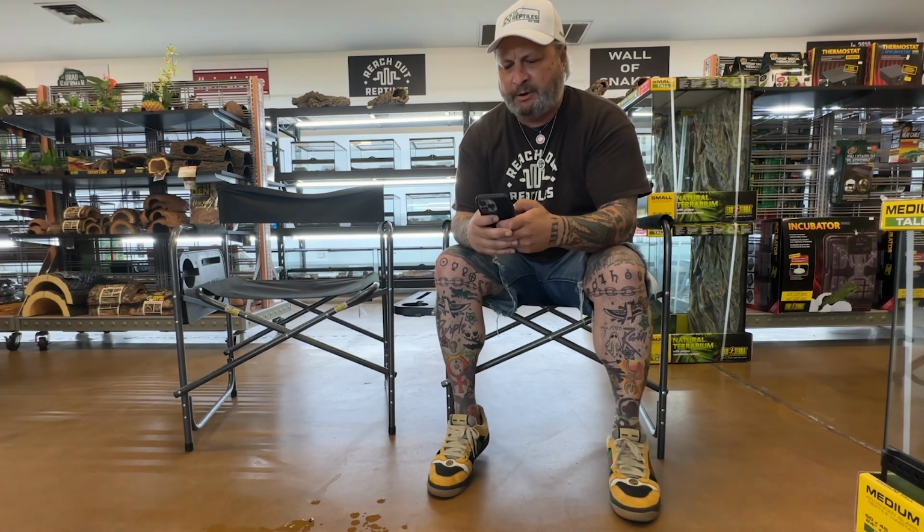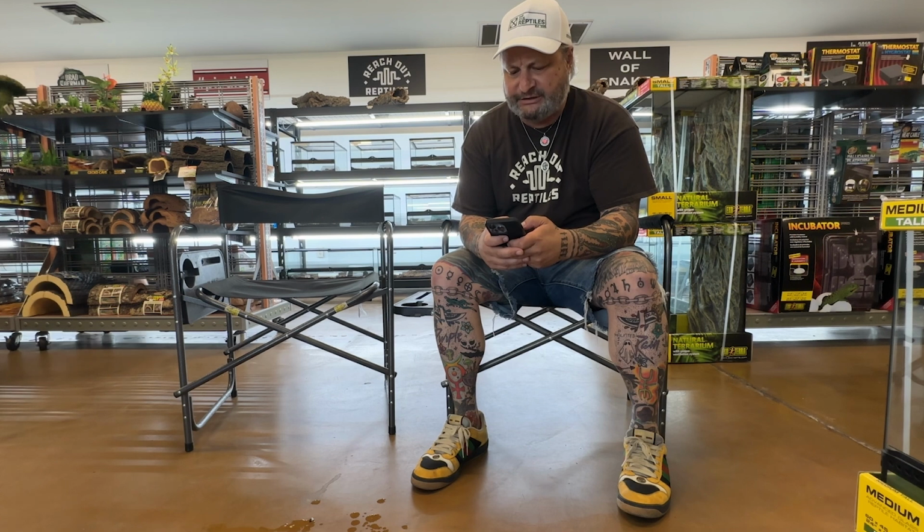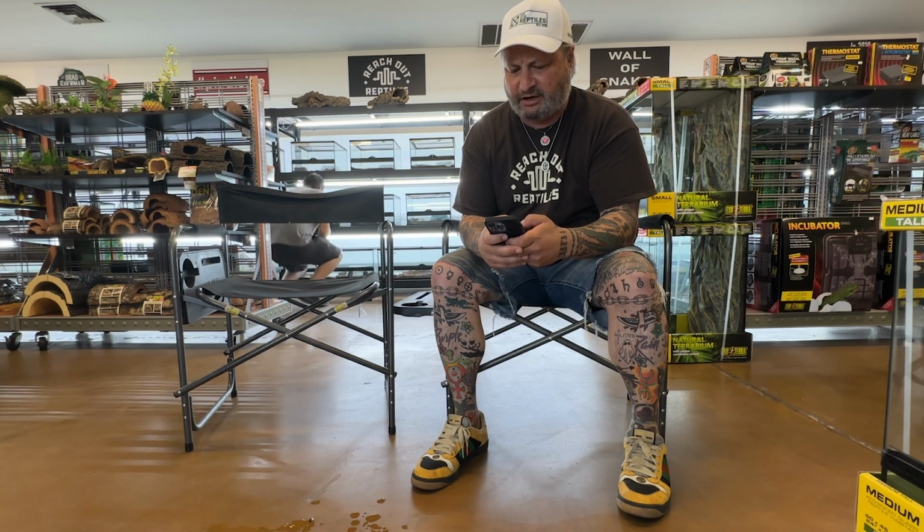Okay, I was using bulbs, red and white, and Python moved to hot and cool side perfectly. Changed to a heat pad, and she hasn't gone to the hot side in 2 weeks. Any thoughts, or am I overthinking it?